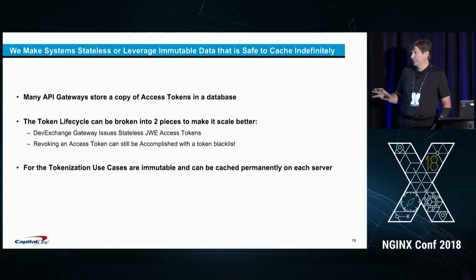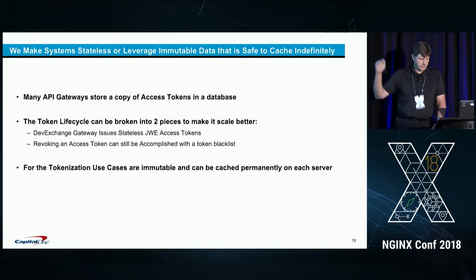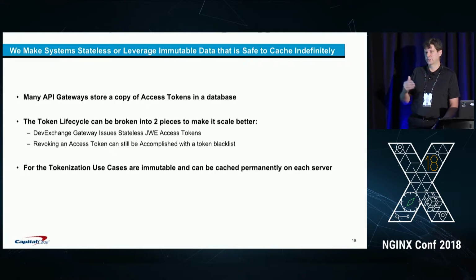We also want to try and leverage, where we can, immutability and statelessness. So all the products that we were talking about on that previous slide with the technology waves, most of them use relational databases for all kinds of things, and it was almost always a scalability constraint.